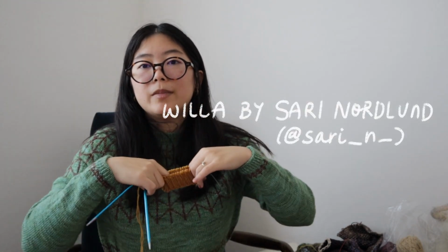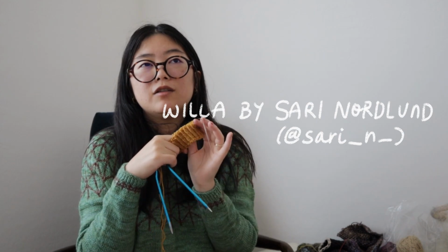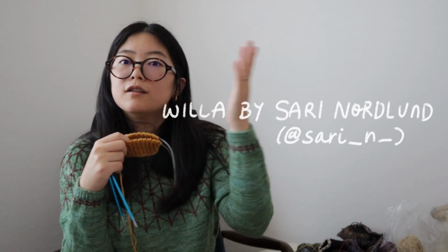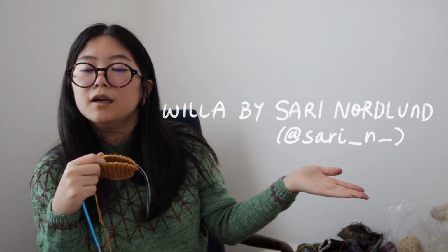So this little cuff is going to be the Willa Cardigan by Soiree Nordland, and here's her Instagram handle. I'm not quite sure what it is right now, but maybe I could put a picture of what it's supposed to look like.